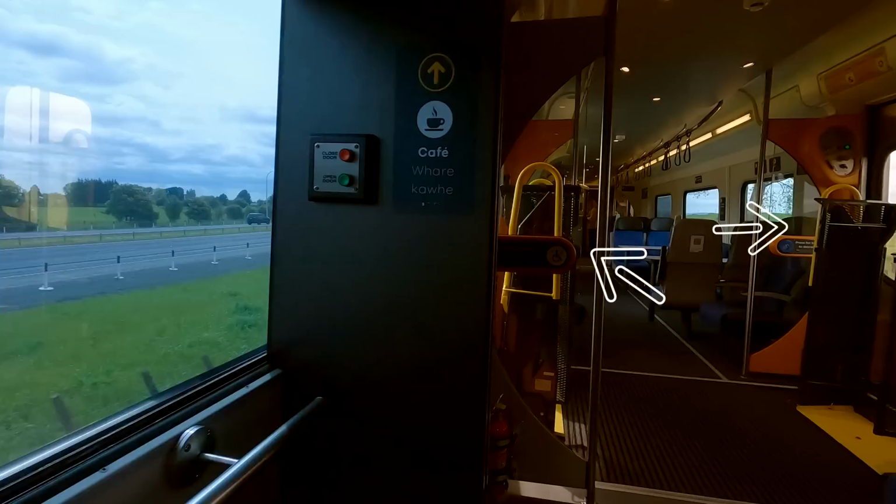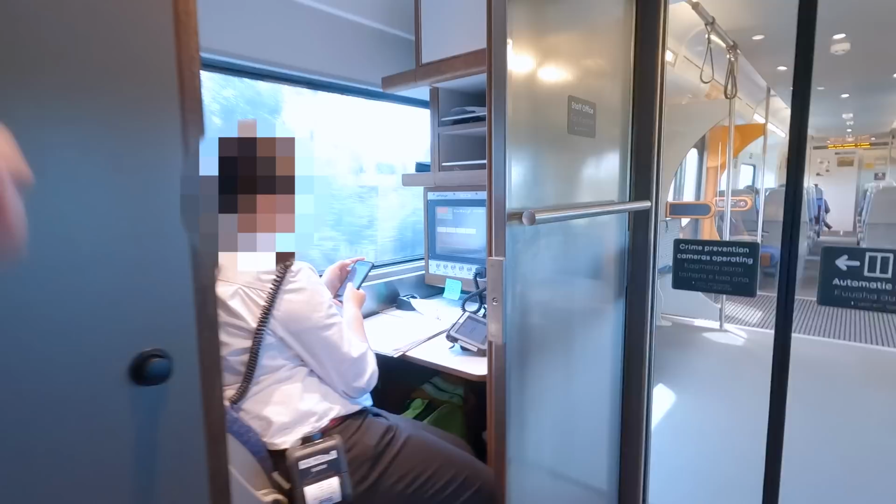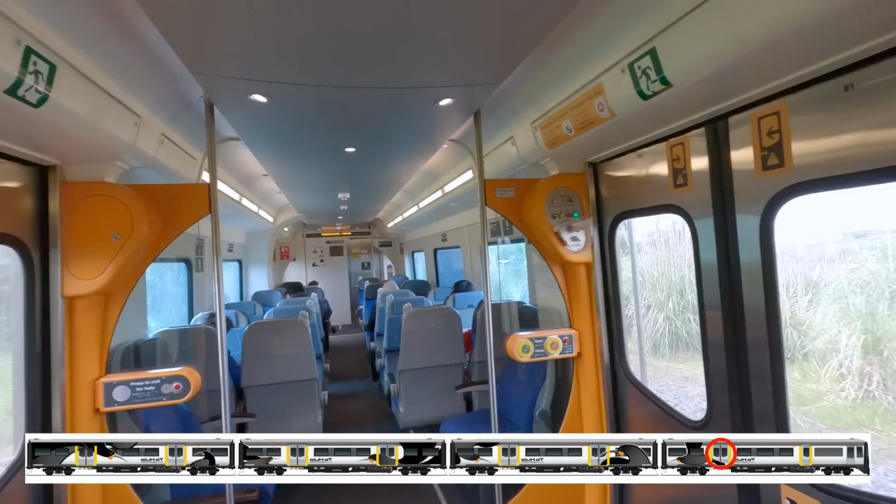These devices are for wheelchair boarding. We'll come back to the cafe in a moment. There's an area for the train manager here. Seating is a mix of airline-style seats or seating around a table. I haven't had lunch, so let's grab something to eat. They have some specials in addition to the standard menu items.